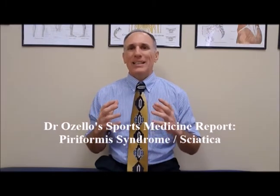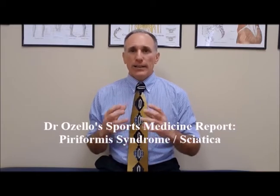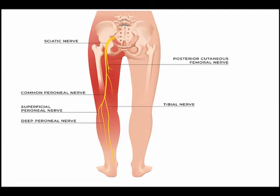Sciatica is a nerve impingement condition. The piriformis muscle is impinging or compressing the sciatic nerve. That's where the name piriformis syndrome comes from. The symptoms of this condition can be felt in the gluteal region and all the way down the leg.